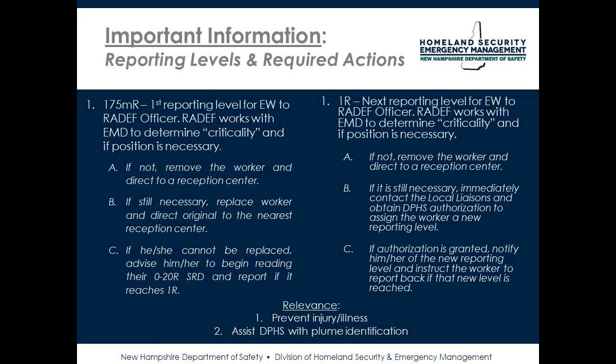When an emergency worker reaches the first reporting interval level, the RADEF officer will work with the EMD to determine if that position is critical and necessary. If the position isn't necessary, then they would work to remove the worker from that post and potentially have another emergency worker replace that person in that position. If the emergency worker can't be replaced and they need to keep fulfilling that position, you would then instruct the emergency worker to start reading their 0 to 20 roentgen self-reading dosimeter.